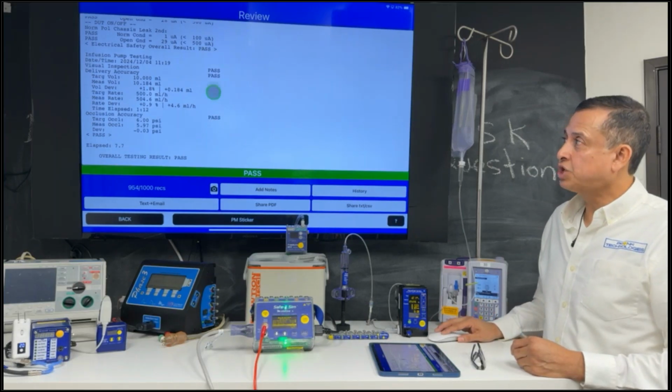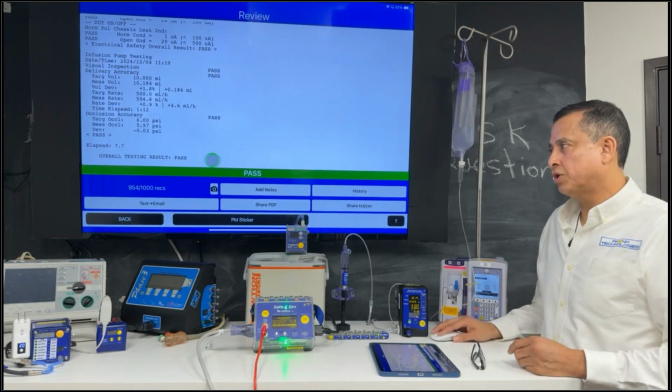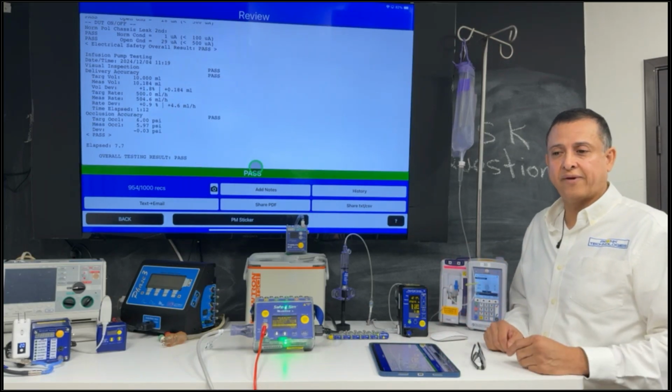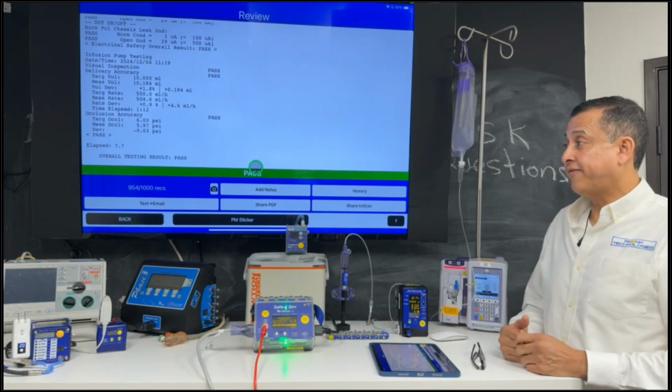Of course, we'll display each test result individually and an overall test result, making sure everything passed. And we'll display it again here in green just to make sure, in case you had a failure, you don't miss that, because we want to go ahead and address that problem if indeed something failed.